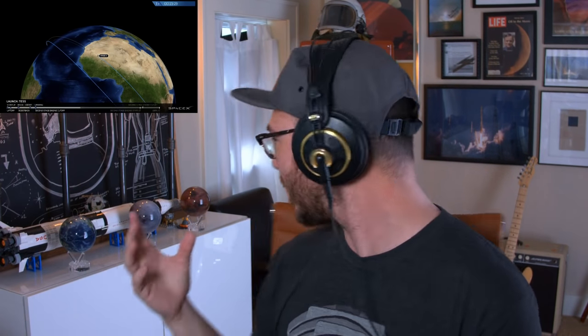Orbital ATK, a division of Northrop Grumman, is infamous for building solid rocket boosters. They did the big solid rocket boosters on the space shuttle, the big white boosters on the side of the orange external fuel tank. Those were made by ATK, now Orbital ATK, a subdivision of Northrop Grumman. They're really good at making solids. That's kind of their thing. And this is basically a bunch of, I believe, Castor engines, Castor 600, Castor 300, and then some strap-ons.